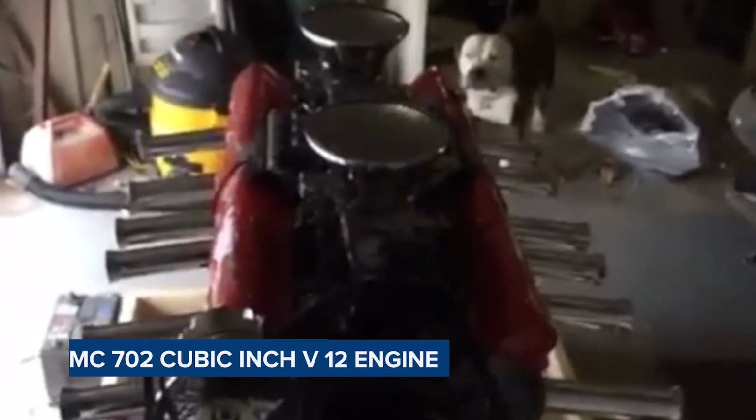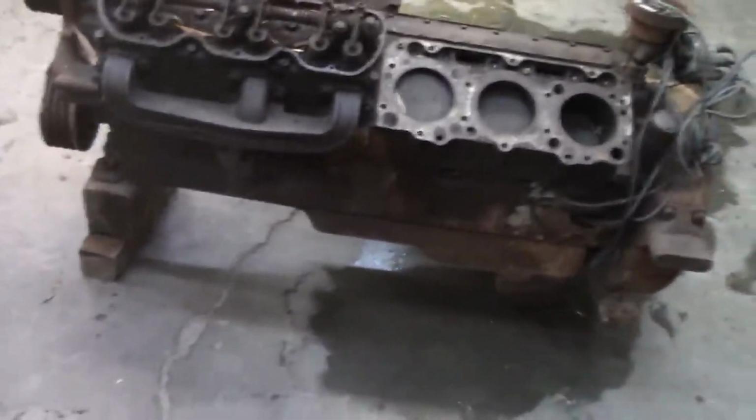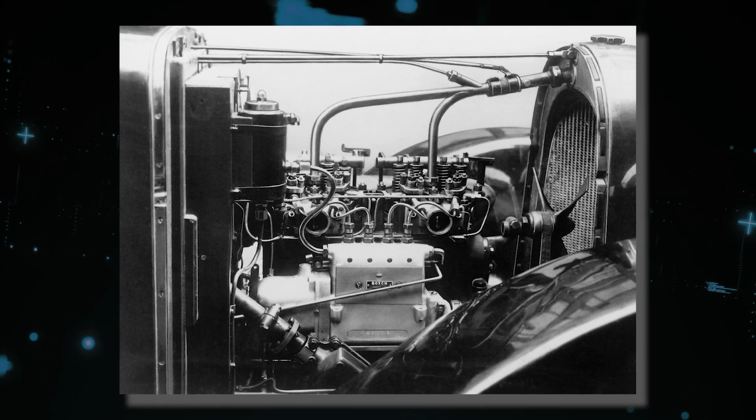The GMC 702 cubic inch V12 engine, famously known as the Twin Six, wasn't just another engine. It was a jaw-dropping creation built to deliver power, endurance, and innovation at a time when diesel engines were starting to take over. However, this gasoline-powered giant wasn't going down without a fight.